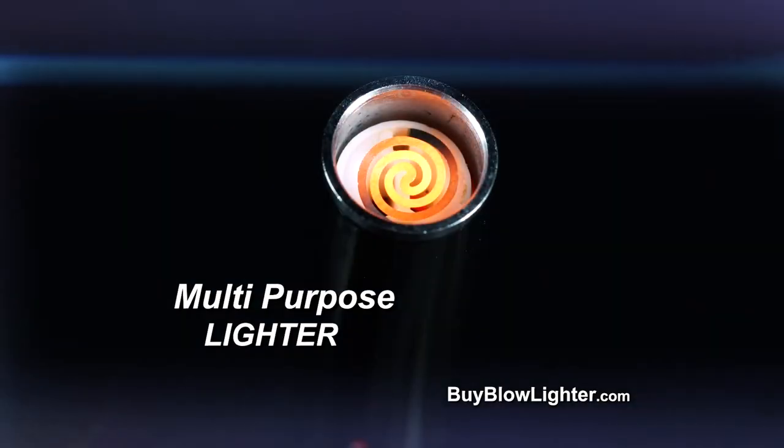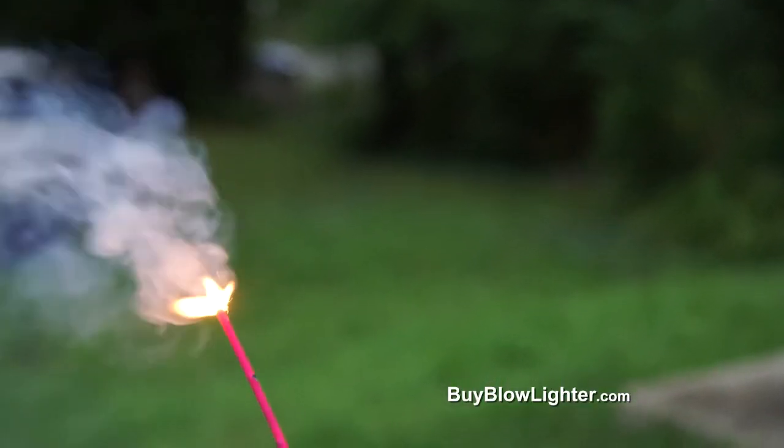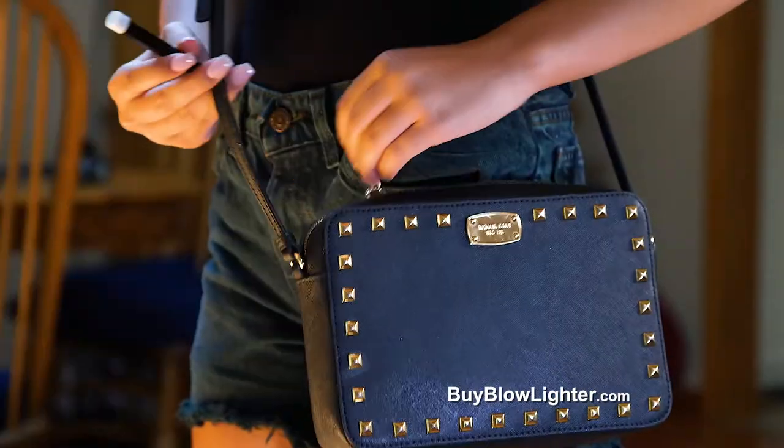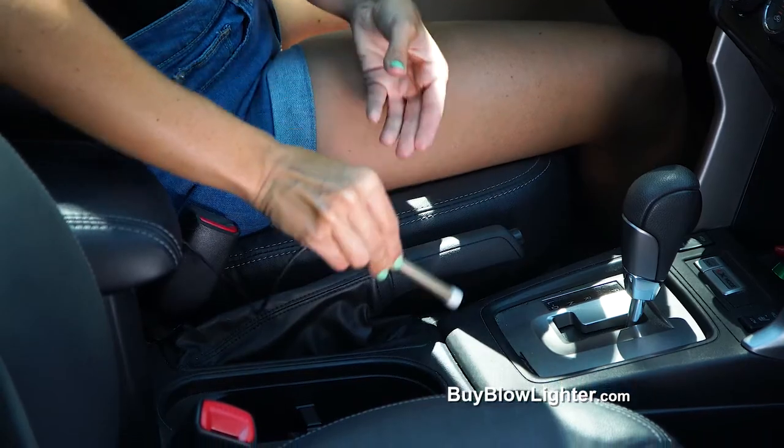There are many great uses for your Cigarette Blow Lighter. Lighting candles for any occasion, sparklers and fireworks for the kids, camping fires, stubborn grills, lanterns. Cigarette Blow Lighter is an essential travel tool and recharges in your car USB with ease.